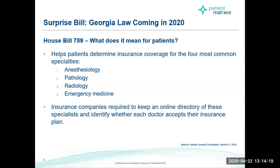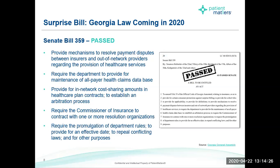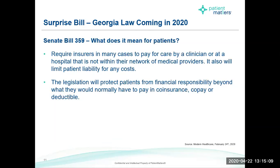Insurance companies are required to keep a directory that is available to the patient. The Senate version is very similar, and provides a mechanism for resolution, which is what the House bill does as well. It requires the Department of Insurance through the Commissioner's Office to request all payer claims data. The reason for that claims data, by the way, is that when there is a dispute between a provider and a payer, those claims data will be used to create payment models, and each party can present their payment model, and then the commissioner, through arbitration through that office, will make a ruling as to which payment model will be accepted for that care.